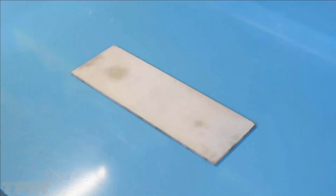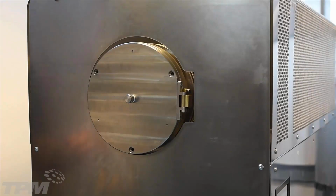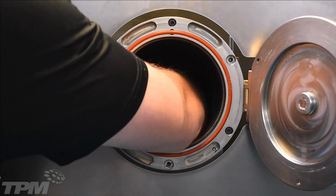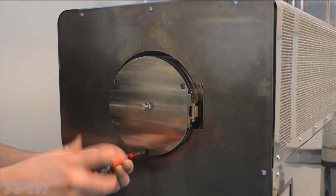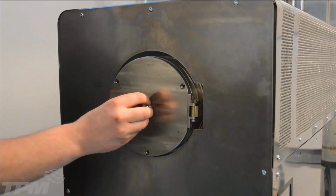So here, we'll watch as the engineer takes the part, places it on what we call the setter plate. The setter plate then is placed into the sinter oven. The sinter oven is shut and sealed, and 24 hours later, you will have your fully sintered metal part. And all this is being tracked on our Eiger software, our slicing software. Everything, whether you're doing composite printing or metal printing, it's all on the exact same software. So after you take the part out of the sinter, you'll have a fully sintered 17-4 stainless steel part.